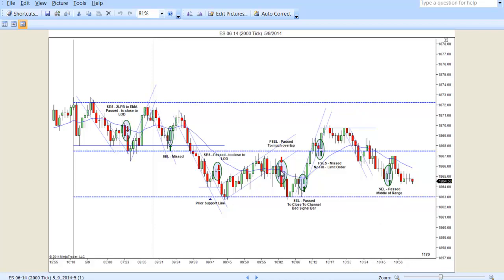His thinking is right here. He saw that there was too much overlap to go long right there. If he was looking to go long, maybe he was looking to go short there. I guess he ended up putting this down, but it might have been after the price action. Here he was looking to go long, so he saw a good one. He passed on that one, though, because it's too close to the channel.